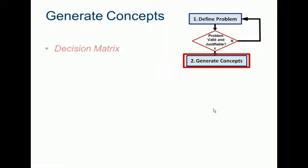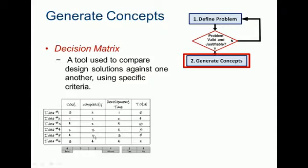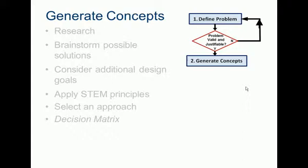Alright, let's continue. The decision matrix is a tool used to compare design solutions against one another using specific criteria. It's literally an assessment chart. Oh look, here's all my possible ideas. Which one is the best one? I come up with categories, I assign values to those categories, and then each idea is weighed against a category. In the end, it's an impartial method. Oh look, which idea scores the highest? Based on this, idea 3 has a score of 10, therefore it must be the overall best solution. We'll come back to talk about decision matrices later on. But right now you have the highlights for generate concepts.